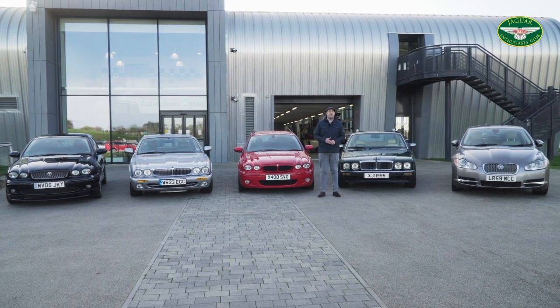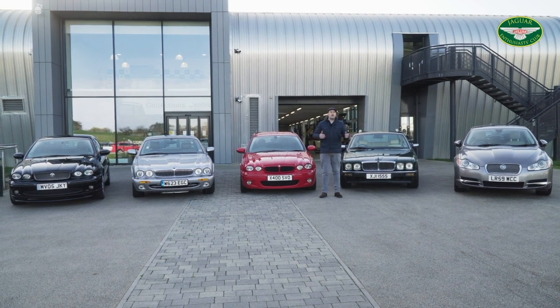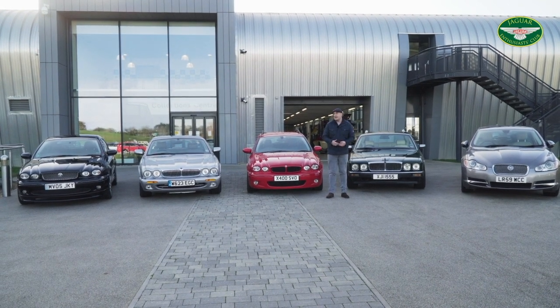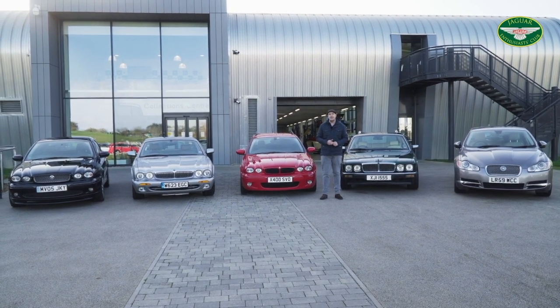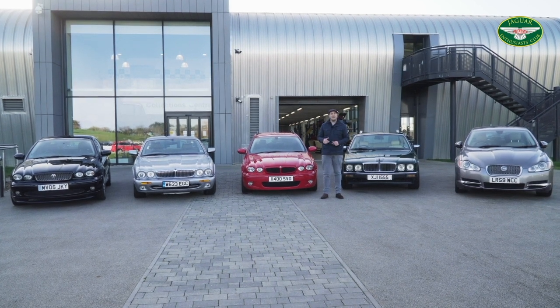Now normally we'd be getting ready for the NEC Classic Motor Show around this time of the year, but instead we've gathered the cars here to have a closer look at how these Jaguars could open up a whole lifestyle for you as well. Now, just to prove that these drivers use these cars in all weathers and in all seasons, we're here on a blustery day in the middle of November. So let's get these cars into the workshop here at JDHT and let's go and meet the owners.